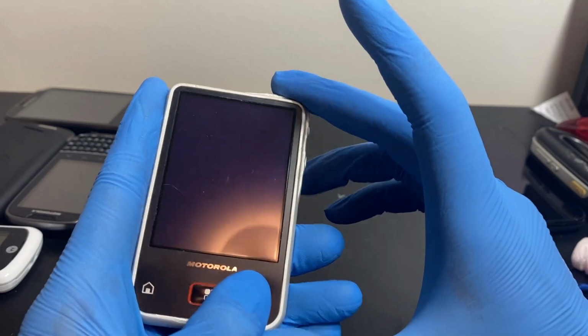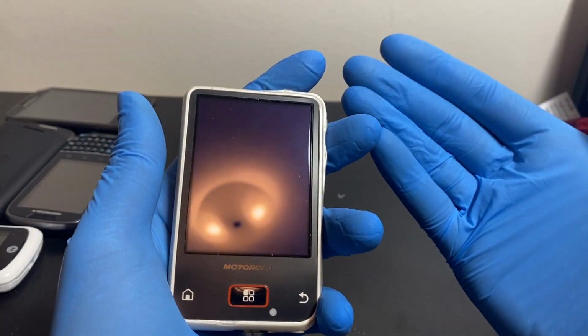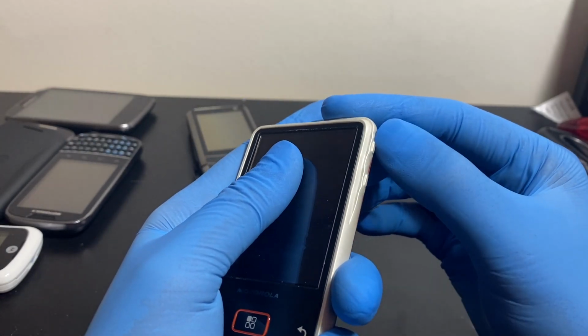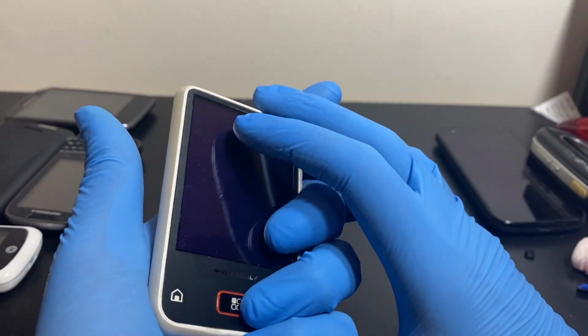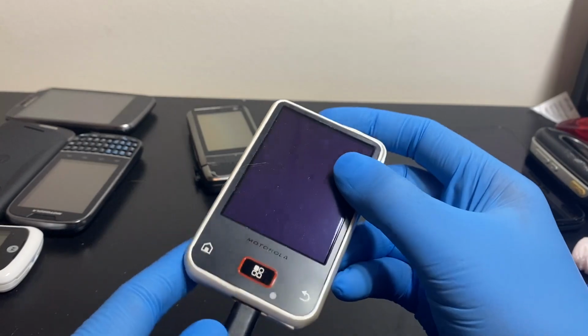Let's leave this on charge and see if it turns on, whatever this thing is. I don't know. I mean, is it a feature phone? I don't know. I'm just clueless as to what this thing is. The buttons really don't do anything. They're just really mushy. I know there's a board in there. There's something in there, but it doesn't want to turn on.